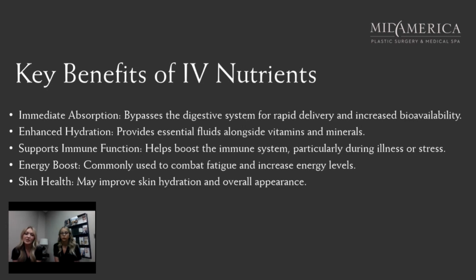Also supporting immune function. It's going to boost your immune system, especially during illness or stress, post-surgical, post-illness, helping to get the body back on track. Energy boost. Depending on what we're giving you, we can commonly use a lot of different vitamins and minerals to combat fatigue and increase your energy levels. Not necessarily needing caffeine all the time to make you feel better. Sometimes it's just a nutrient deficiency that's going on, and that's why you're feeling kind of icky and sluggish. And then skin health. Skin hydration and overall appearance is directly correlated to your nutrition levels. So giving you the hydration and the vitamins and minerals that you need via IV to help with that as well.